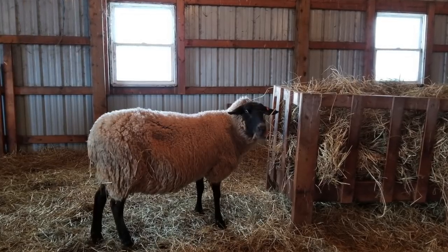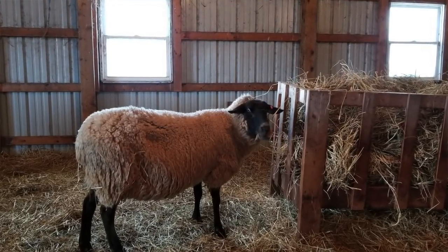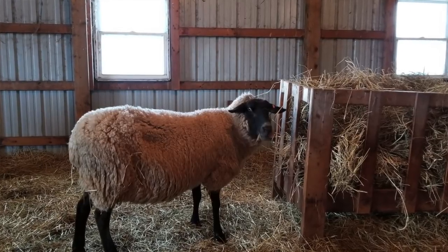Somebody asked if she can get to the feeder okay, or if younger sheep push her out of the way. So no, they don't actually. It's kind of a weird situation because she's not the leader of the flock, and she's not really aggressive. Sometimes the young ewes will do headbutting and stuff like that, but she doesn't do any of that.